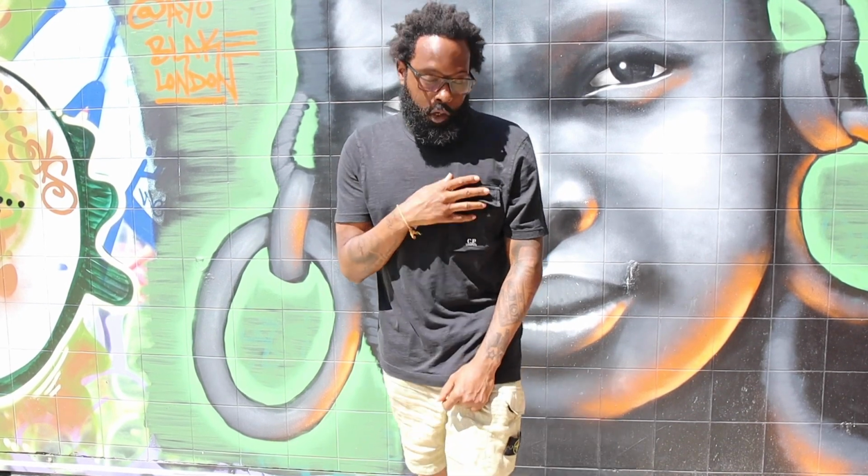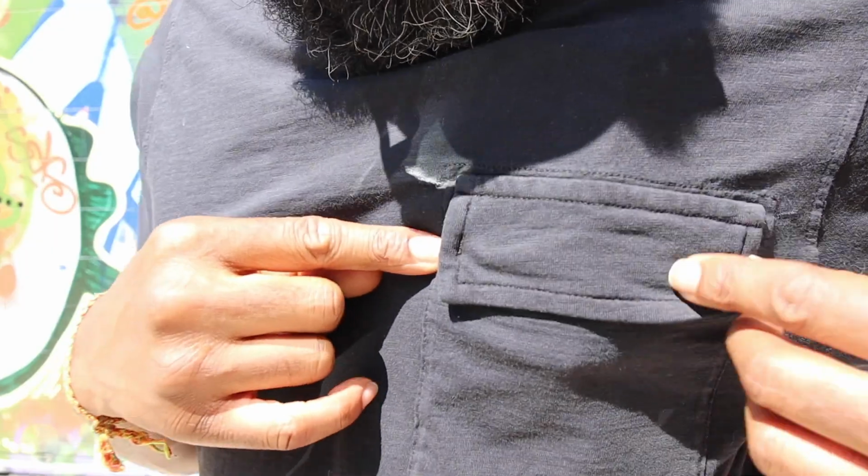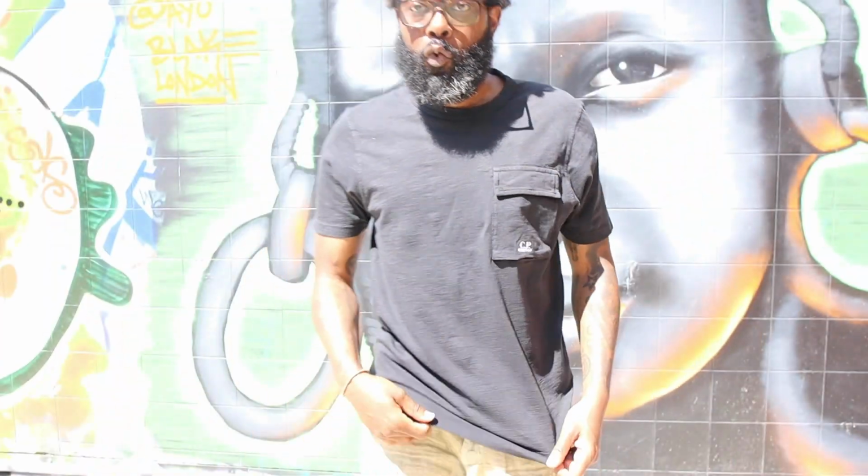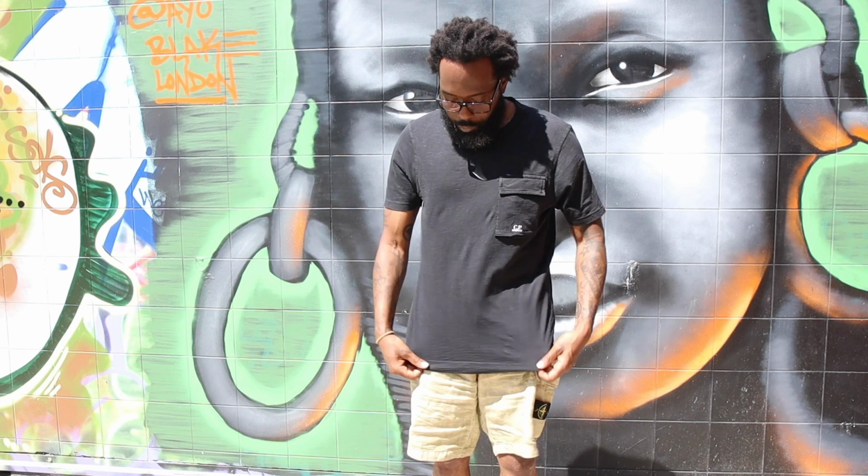Alright guys, CP Company t-shirt, sort of charcoal grey, black. Got the little pocket right there, you know what I'm saying, little spell out CP Company right there. Super nice, not too fitted, not too loose. Nice, see how it sits just below the waist.